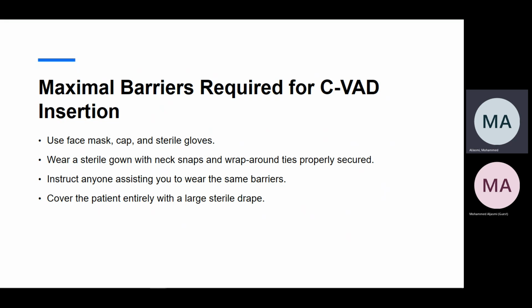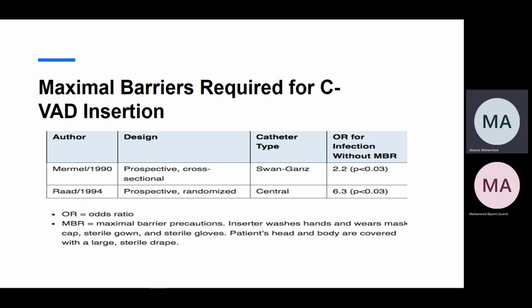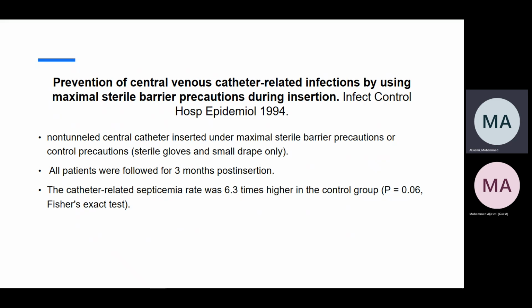Maximal barriers are required for central venous catheter insertion, using face mask, cap, and sterile gloves. Instruct anyone assisting you to wear the same barriers and cover the patient entirely with a large sterile drape. Some studies were done in 1990 and then the RAD study in 1994. In this study, they tried to compare a full drape with a limited one, with a small drape only and sterile gloves, and they found the risk is 6.3 times higher in the small drape group compared to the full drape.